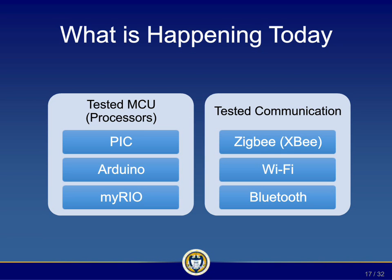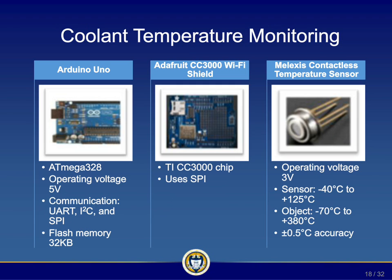And we have different types of communication, Zigbee, what might be known by XB, Wi-Fi, Bluetooth, and so forth. And here are a couple of different projects that we just had running over here at Georgia Tech, where we're linking things up. Things like coolant temperature monitoring. By the way, I should point out that most of the modern machine tools today are monitoring their own coolant temperature. We have a number of machine tools.